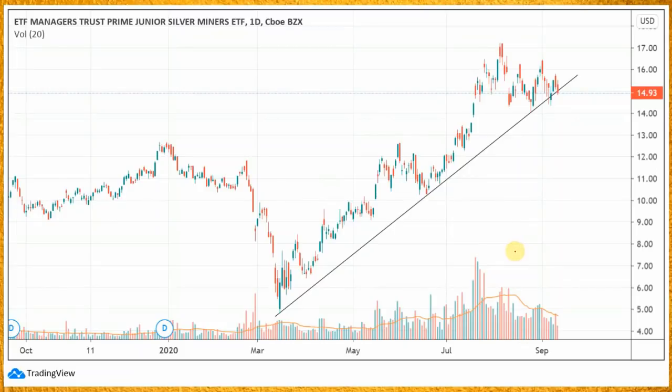And then we have the junior silver miners. So this is the SILJ, again on the daily scale. And this trend line seems to be kind of holding. We've poked below it a couple of times now. And again, it's just not looking particularly strong at the moment. But again, we've got a kind of triangle formation. It's a bit messy, but could be interpreted as a descending triangle.